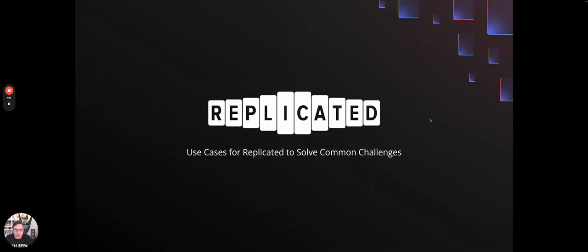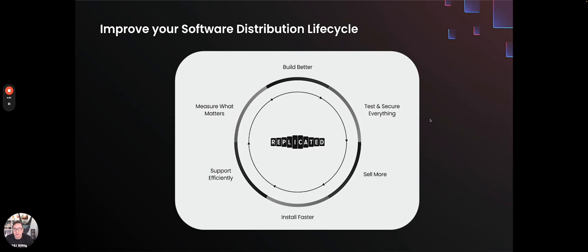Hey, welcome back. We're still talking about how Replicated can help ISVs deliver software to customer managed environments. You've seen one of these before. You're familiar with this concept of the software distribution lifecycle, building beyond the software development lifecycle. But we'll help you build better, test and secure everything, sell to more environments and more quickly, install faster, more reliably into customer environments, support efficiently, measure what matters in those environments, and do it all again with what you've learned. So today, let's talk about supporting efficiently.